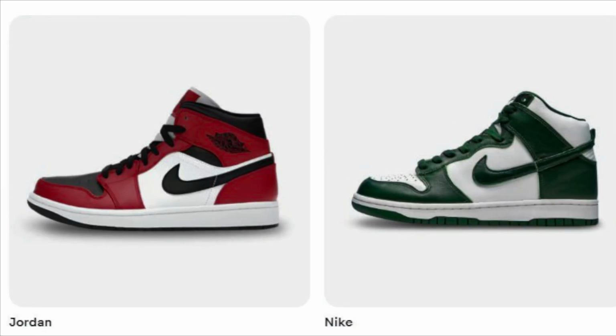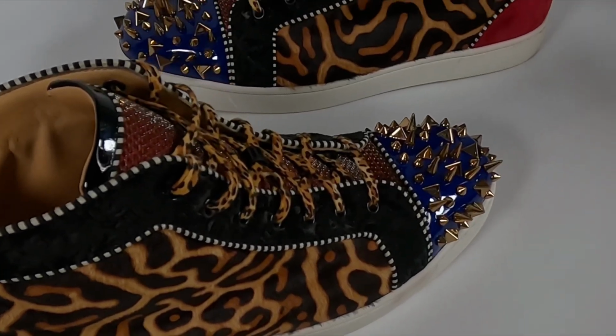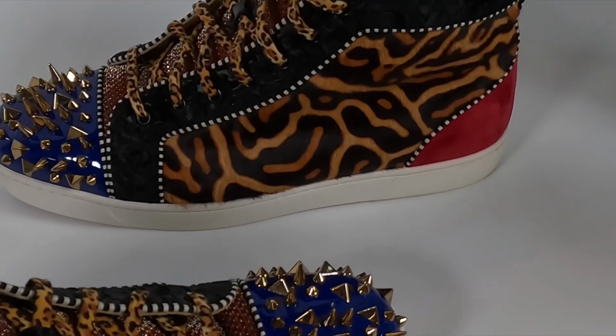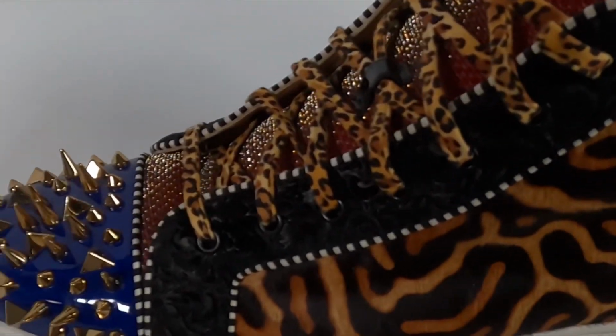As you guys know, there's certain brands, and certain models of these brands, that if you sell them, we're talking Jordan, Nike, Adidas, maybe some New Balance. In my case, the pair of shoes I'm selling, some Christian Louis Vuittons that I sold over the weekend. Well, there's a problem. The problem has to do with the change that eBay made.